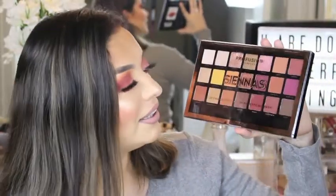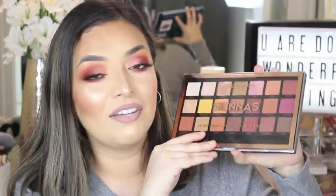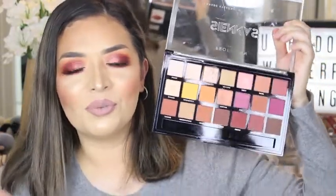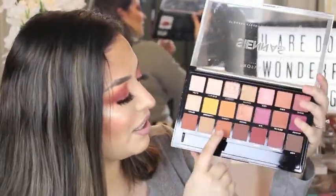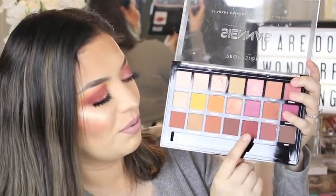The 4th spot goes to Profusion. This is the Siennas eyeshadow palette. I do have another palette which I didn't really like, but this one I picked up a little bit later at Target. It is only $9.99 and I fell in love with this one. This one definitely has better shades. They are very wearable. The other ones weren't really pigmented in the other palette, but in this palette they're all very pigmented. I especially love these orangey shades right here, and then I always use this one here as well.